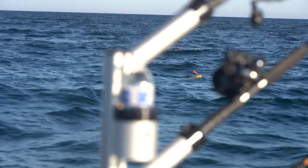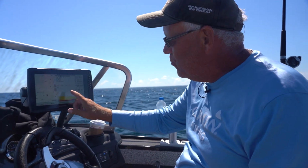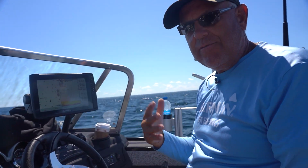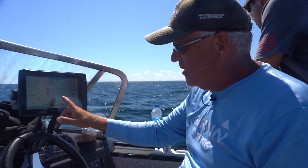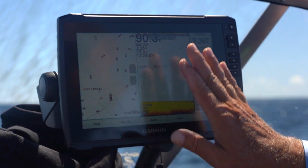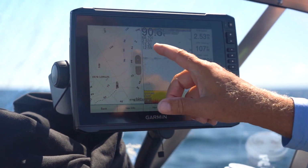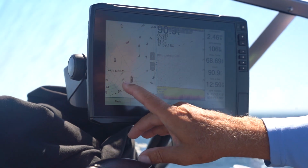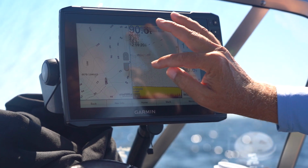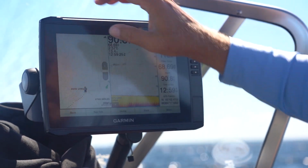So one of the most important things, and you've heard me talk about this before, now here's my Garmin, and I'm running split screen today because I'm in my 20-foot Kodiak. We don't have autopilot in this boat, so I'm just steering. But these are the two screens you really have to have set up. Your sonar to let you know where the fish are at, and your depth contour line screen. And one of the most important things you see right here, I'm just gonna expand it out a little for you to help you see.